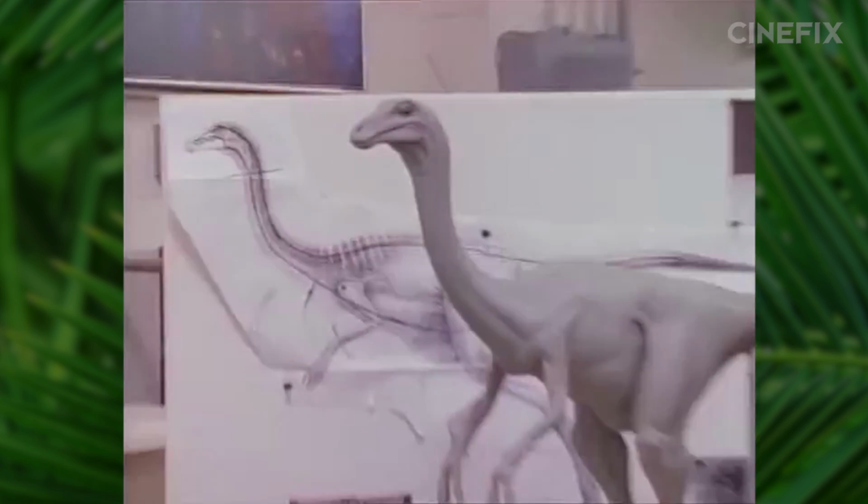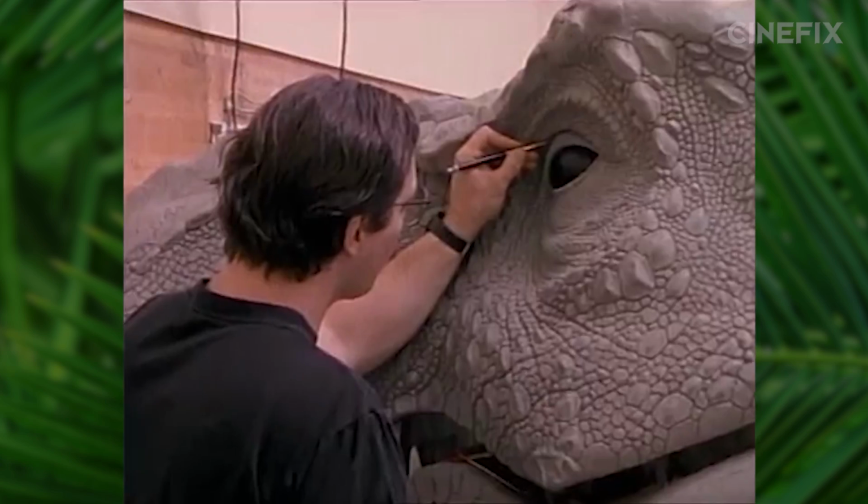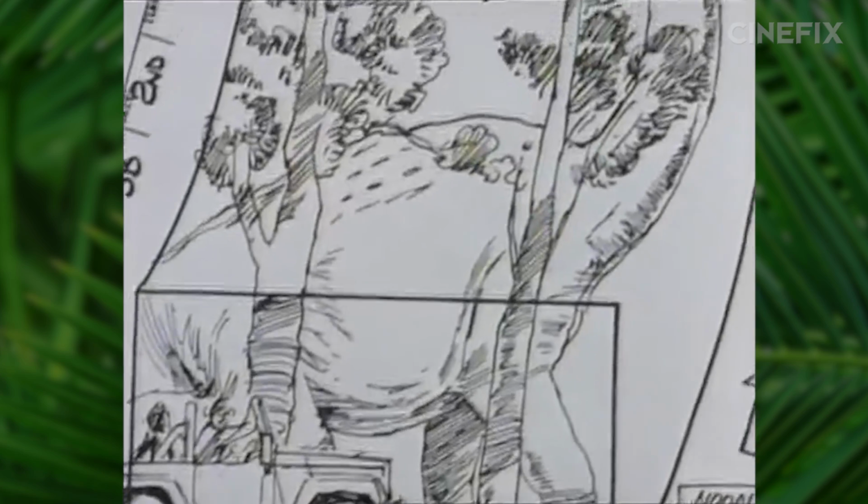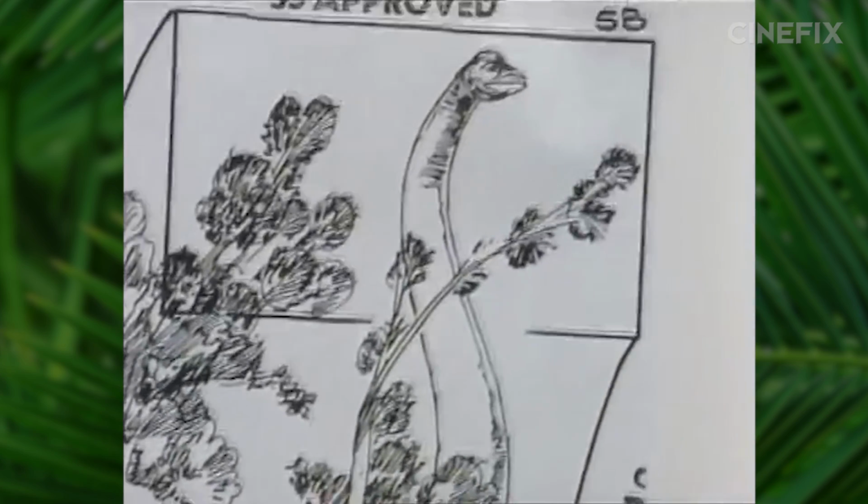In parallel to this process, Tippett suggested to Spielberg that their unprecedented undertaking of bringing dinos to life required a new approach to storyboarding. Rather than having a storyboard artist sketch out static comic book styled images, Tippett proposed he make 3D clay motion animatics to demonstrate the movement of the dinosaurs relative to camera. Spielberg approved, and Tippett set to work.